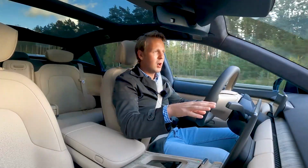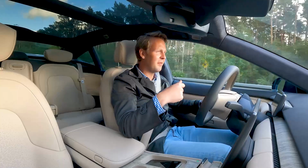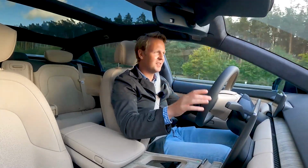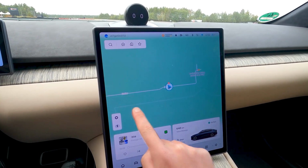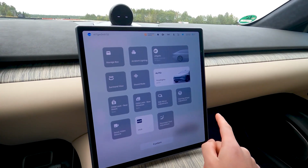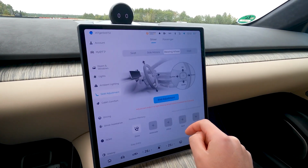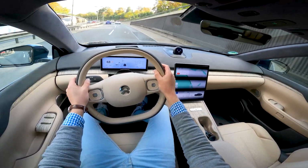The infotainment system on the car is also pretty impressive. NIO is really proud of the fact that they have the best and the fastest Qualcomm chips on this system. And indeed, there's a lot of computing power here. The infotainment system is quite fast and it is really easy to operate. It feels like you're operating an iOS or Android system for a smartphone. It's that easy.